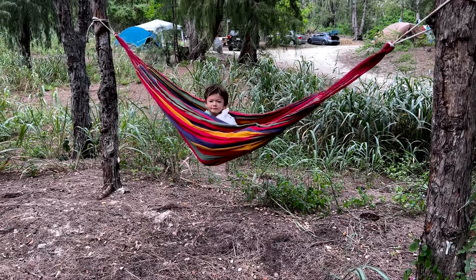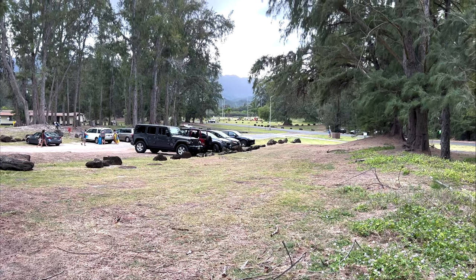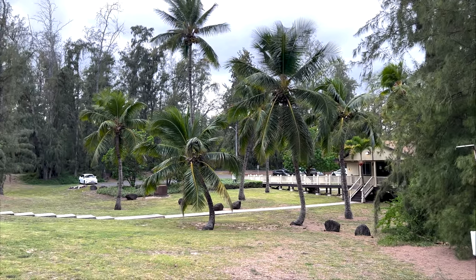You are also allowed to string up hammocks. Now let's talk about some of the pros to actually staying here. Like, why would you choose to do this? Obviously, the first one is going to be the price.